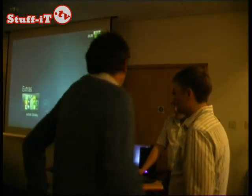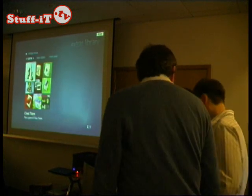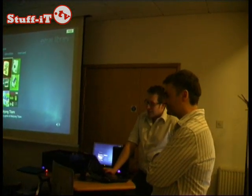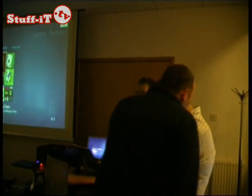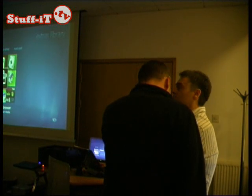So just a quick look at Media Browser then. If you've not tried out Media Browser yet and you want a good, free and exceptionally pretty media library, then Media Browser is the way to go at the minute, I think.